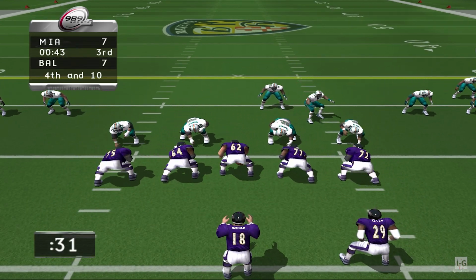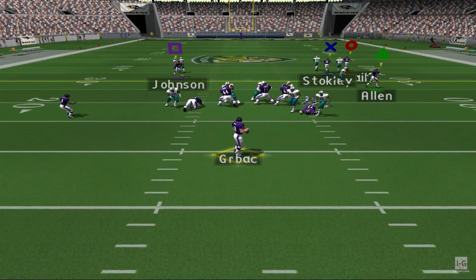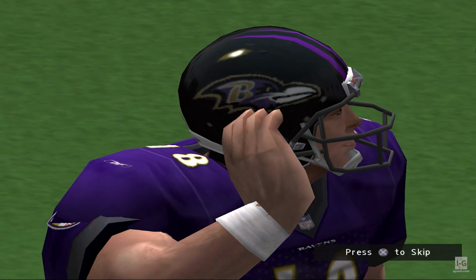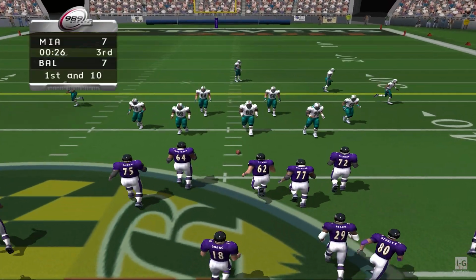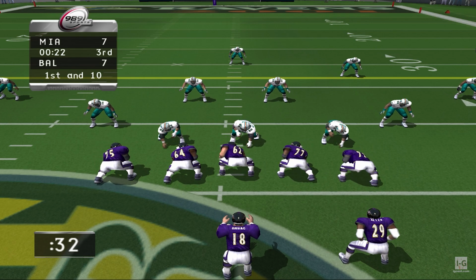Gerbach lines up in the shotgun to throw on 4th down. That's always good to see. A willing receiver there, ready to fight through traffic for the big reception. Absolutely right. You can't fault the defender. He was right there. Miami crowding the line of scrimmage.